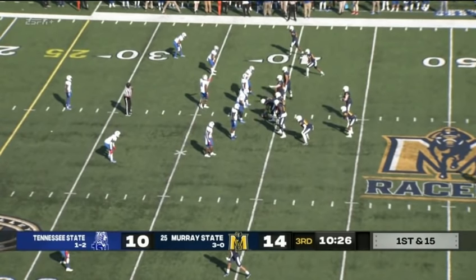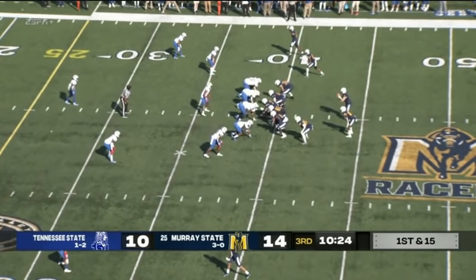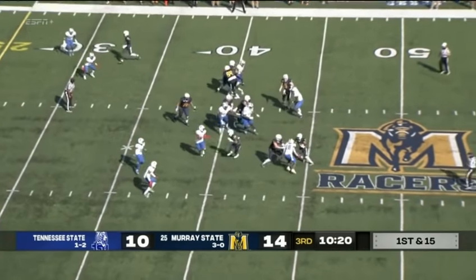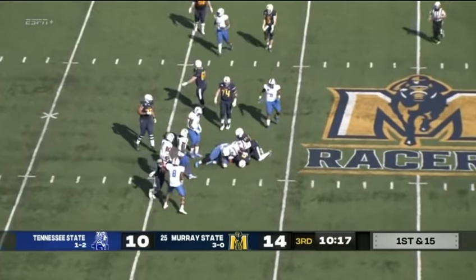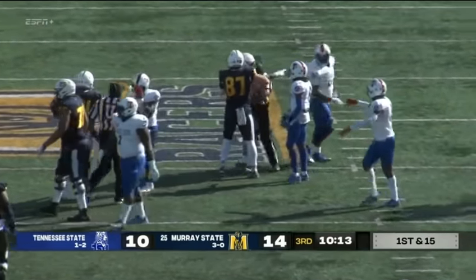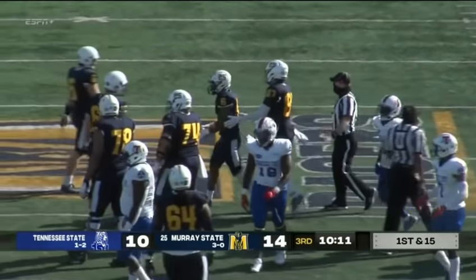Racers, they have a wide out to the left side. That's Bell. Twins up top, Dallas and Brooks. They'll bring Dallas in motion, hand it to him, looks for a hole. He's got nowhere to go. Tennessee State reads the jet sweep pretty well. They've had it work once today for a bit. That's a four-yard loss. Terry Strotter with another tackle.